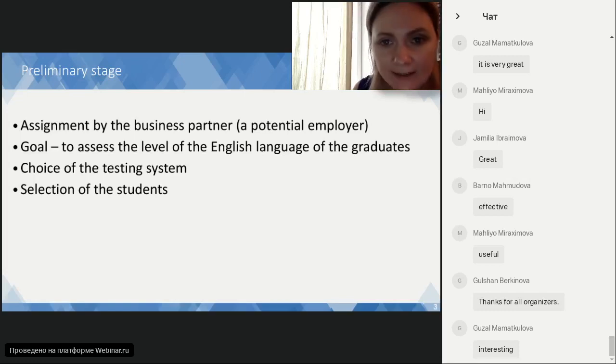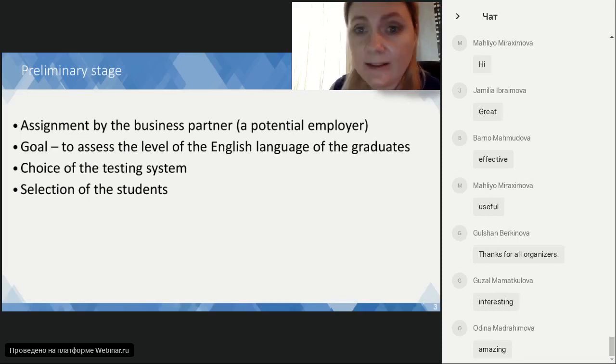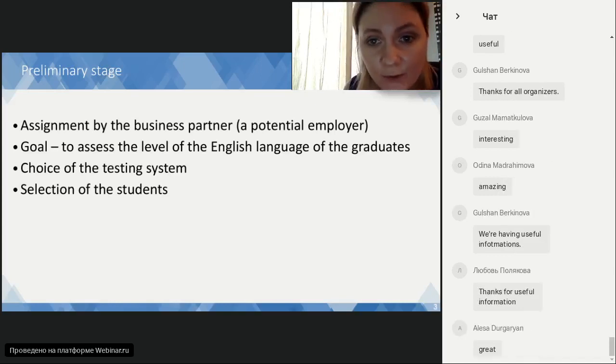With this goal, we then had to choose a testing system, and it had several requirements. First of all, because the people being tested were graduate students, the problem was that not all of them were in Moscow at this time, because they have their practice and their internships.